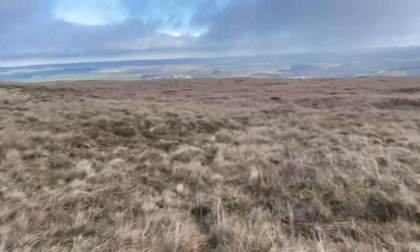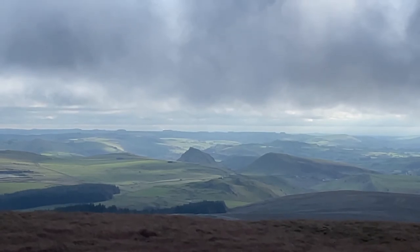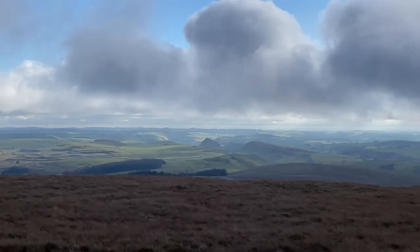One of my favourite views from up here is looking over towards Chrome Hill. You can see it poking up there. It's a really nice little angle of it. We've got Buxton down to my left here, Goyt Valley over to the right, Shining Tor over in the distance. I could have sat up there for hours.